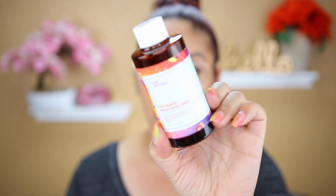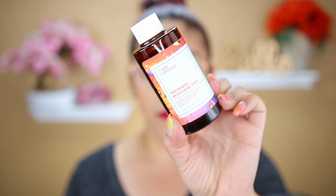The first product I have here, I just put in a few days ago. This is the Good Molecules Niacinamide Brightening Toner. I got this in PR and I actually really enjoyed it. I noticed a difference of brightening on my skin since it does have vitamin C in it, and I did find that it helped my pore area as well. I would definitely want to repurchase this. I would definitely recommend it as well.